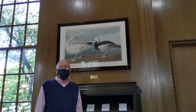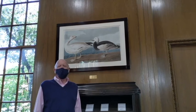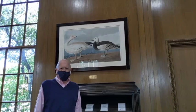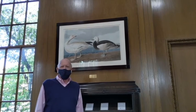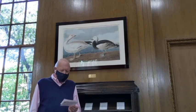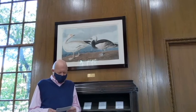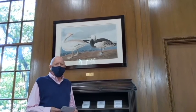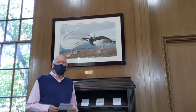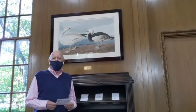This print shows a blue goose, along with what some people thought was a separate species back in the day, a snow goose. They're actually just different seasonal plumages of the same bird. And this was done around 1832, and then the one on the right later, I believe. But that's interesting that scientists have come up with more information about this. But certainly, Audubon noticed both the similarities and the differences.